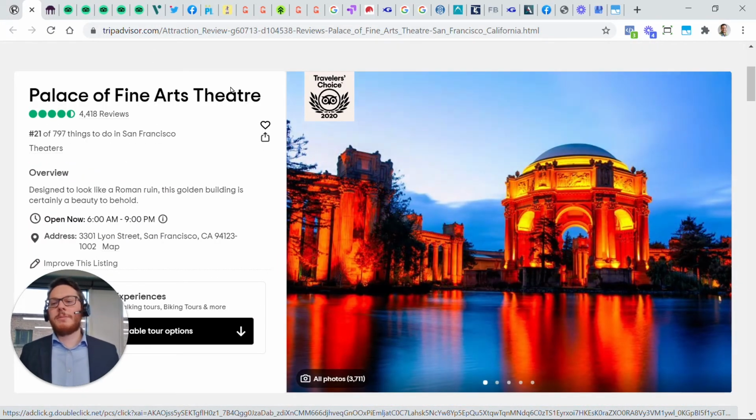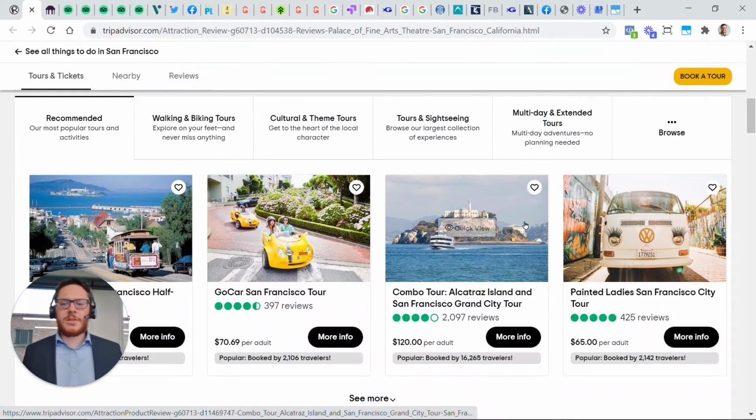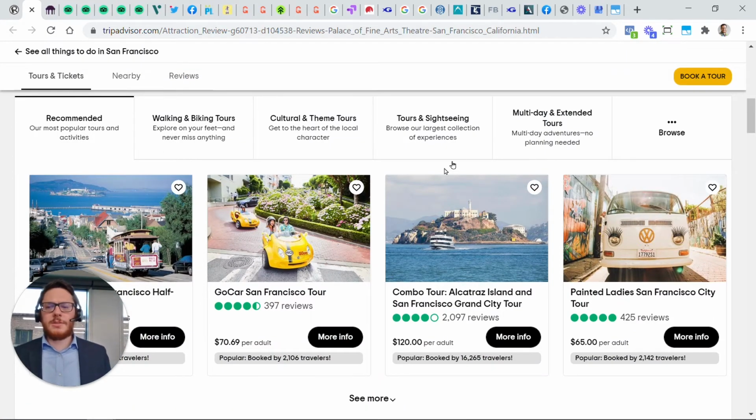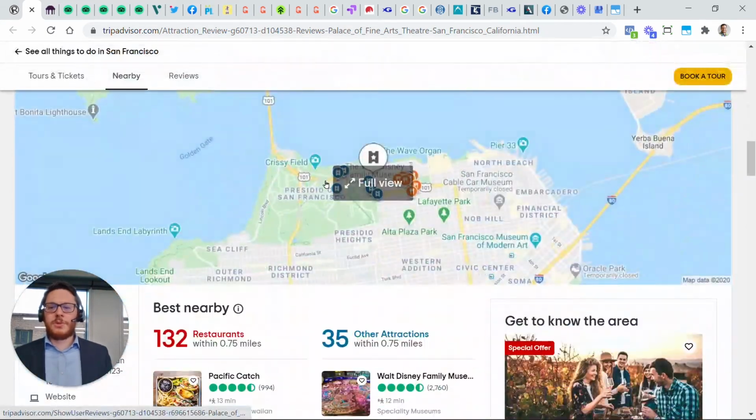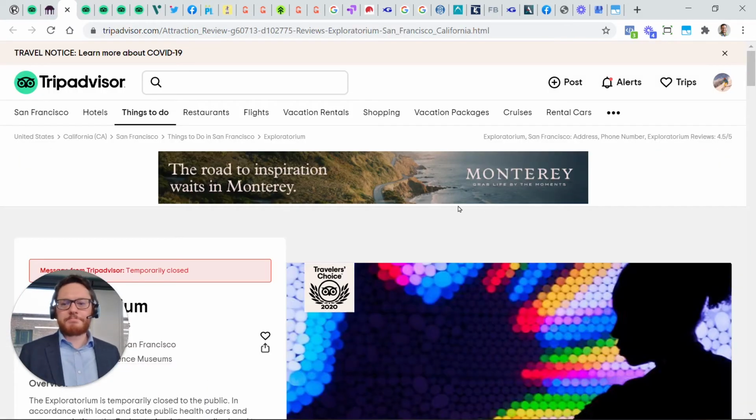A lot of times I came across things like this, which say open now, 6 a.m. to 9 p.m. And there's all these tours, but if you actually click through to the website, there's a big banner at the top that says the palace is closed, which I'm pretty sure is true. I'm pretty sure it is closed, but this mismatch of information is obviously quite frustrating.